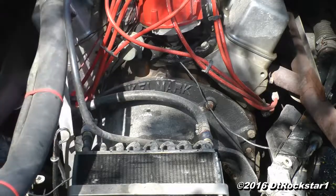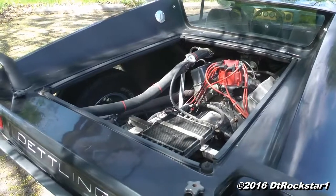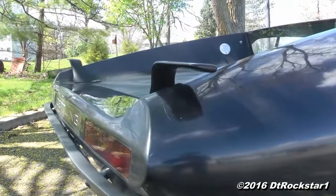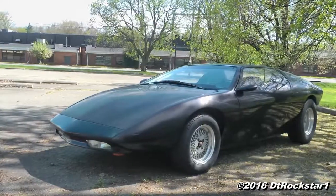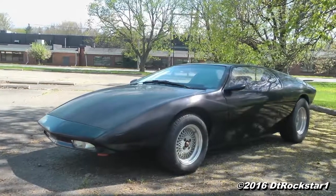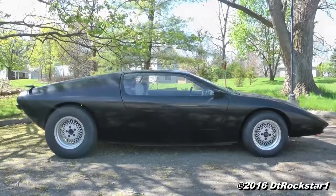Under the bonnet is a 350 small block Chevy engine, and the transaxle is a Corvair 4-speed. It has wooden wings on the back for the kids to gawk at. You have to respect a man who can build almost an entire car from the ground up. So let's hop in and take a ride in the DETTLING.